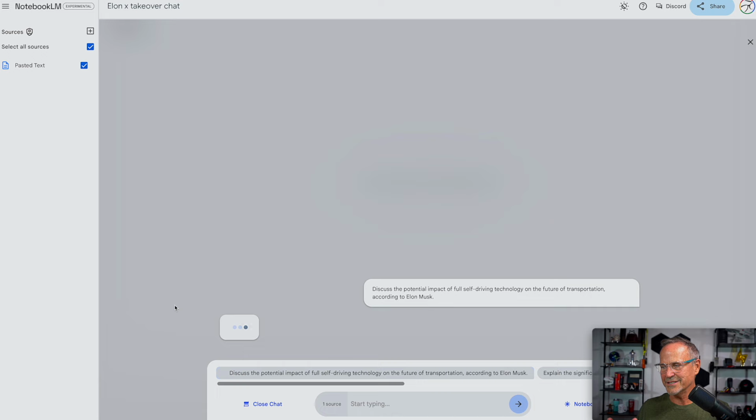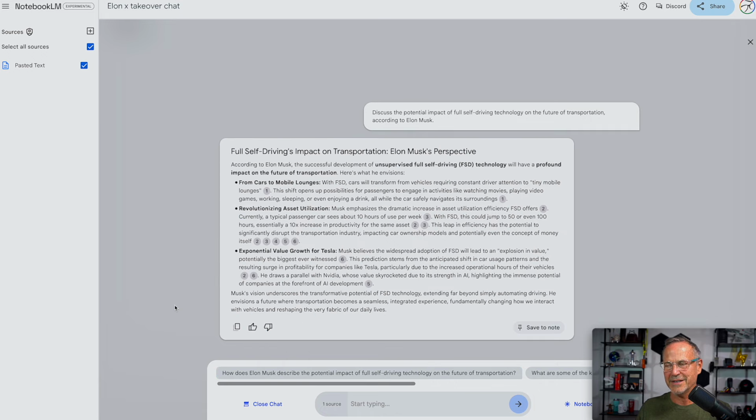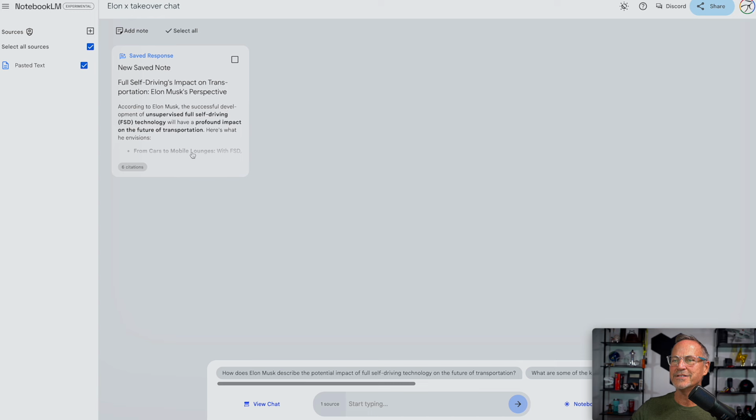You can actually insert your own notes about all of these things. And of course, you can either save or discard these notes, but you can see from cars to mobile lounges, revolutionizing asset utilization, exponential value growth for Tesla. So those are the sort of headline things. And if I like this, I can save it to a note, and then I have a note.